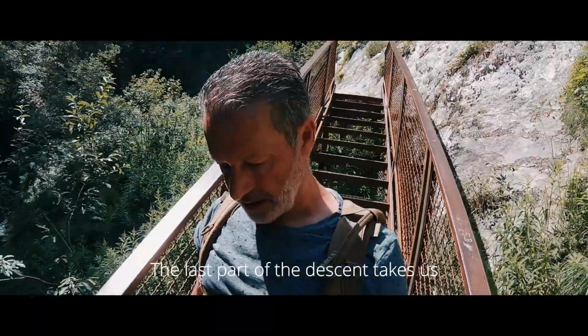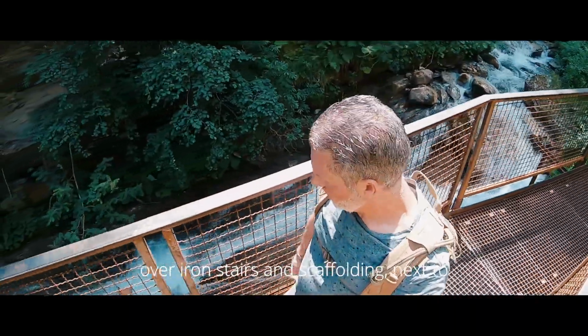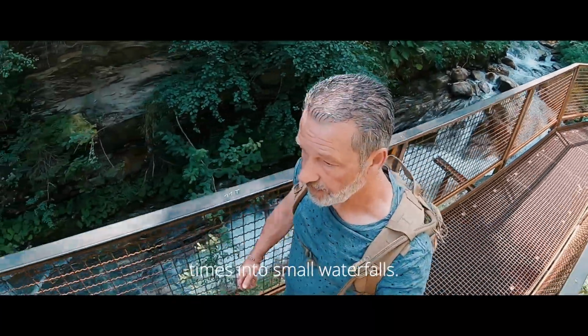The last part of the descent takes us over iron stairs and scaffolding, next to a river that flows several times into small waterfalls.